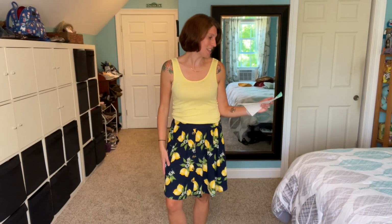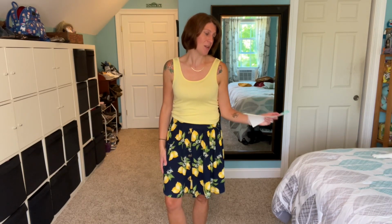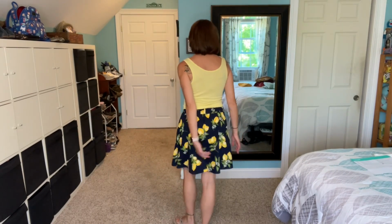All right, next up is this skirt by French Grey. It's the French Grey casual skirt. Original price $36 and the ThredUp price is $19.99. I love the pattern on this skirt. I think it's so cute. I think this is such a fun outfit, super bright, super springy and summery. I don't know about fall, probably not, but I could probably wear it for another couple of weeks while summer is still here. So here's the skirt a little bit closer up, just so soft.